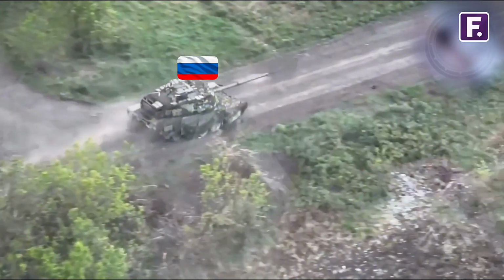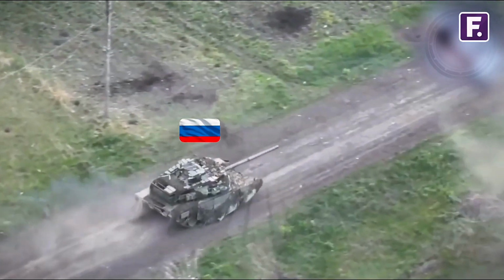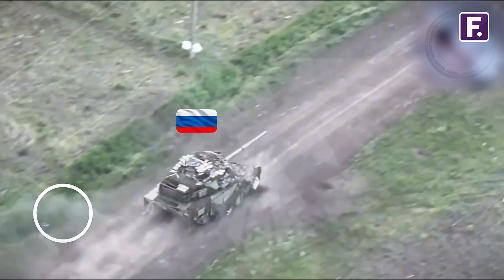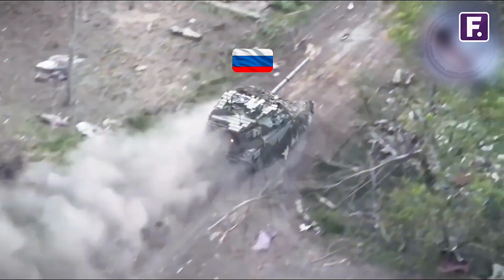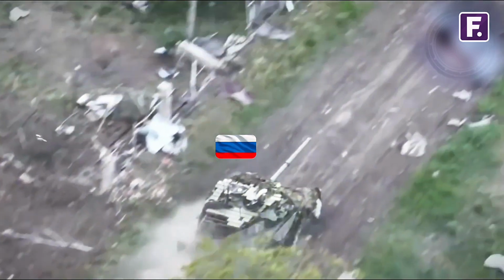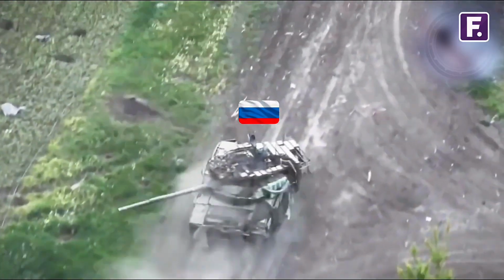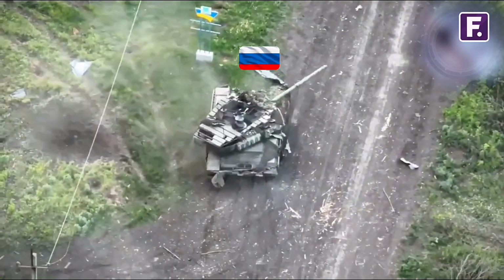In this footage, a Russian T-90M tank is spotted by a Ukrainian drone team. The FPV reconnaissance drone locks in and begins the chase. The first drone strikes the tank from behind, but the tank keeps moving, trying to stay in control. A second drone follows and hits the turret. The impact shakes the entire vehicle. It begins to swerve, losing control fast.